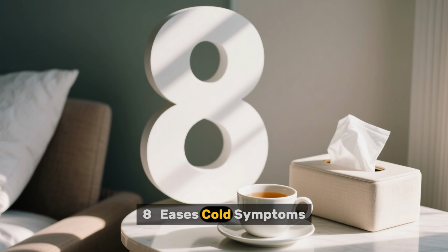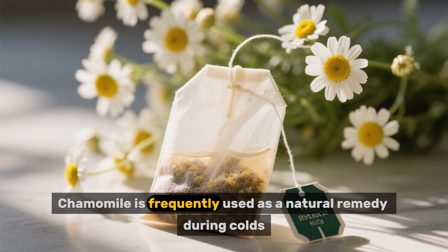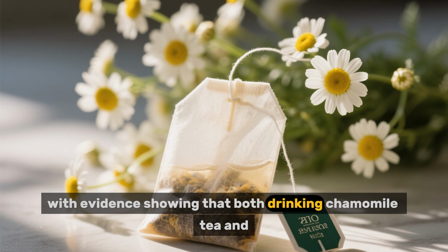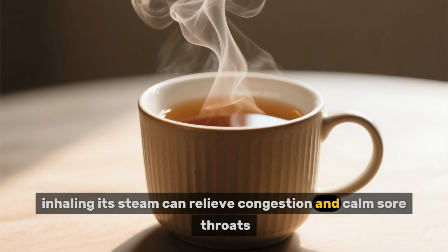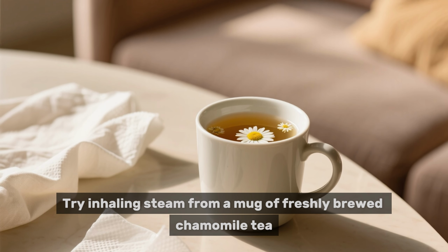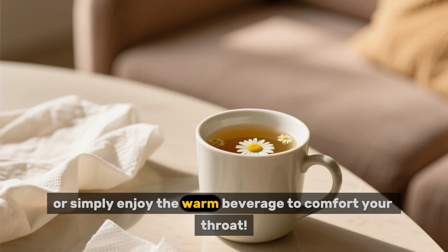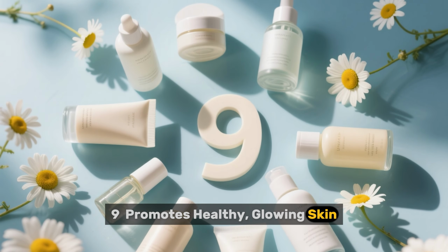8. Eases cold symptoms. Feeling stuffy or under the weather? Chamomile is frequently used as a natural remedy during colds, with evidence showing that both drinking chamomile tea and inhaling its steam can relieve congestion and calm sore throats, thanks to its soothing, anti-inflammatory effects. Try inhaling steam from a mug of freshly brewed chamomile tea, or simply enjoy the warm beverage to comfort your throat.